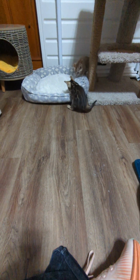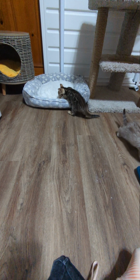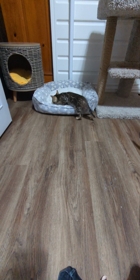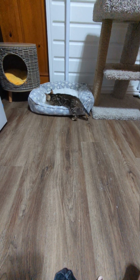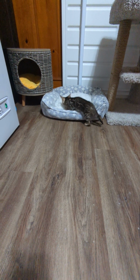When I sit in here on the floor, they are absolutely all over me. Here we go. So he's fascinated with my shoes. What are you doing, little love? What you think? Come here. The other two little girls are still over there checking out the bed that I have just washed. So they're like, this doesn't smell like our bed. What'd you think, Miss Pris? What'd you think?